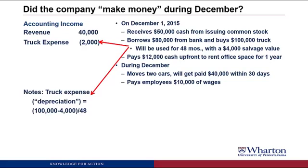Even though we paid $100,000 for a truck, we're going to use that truck over 4 years. So why not allocate the cost of the truck over the 4 years? So we have a $100,000 truck with a $4,000 salvage value. Salvage value is how much we think the truck will be worth when we're done with it. So let's take that $96,000 of value that we're going to use up, divide it by 48 months, and recognize a $2,000 expense of using the truck each of the next 48 months.